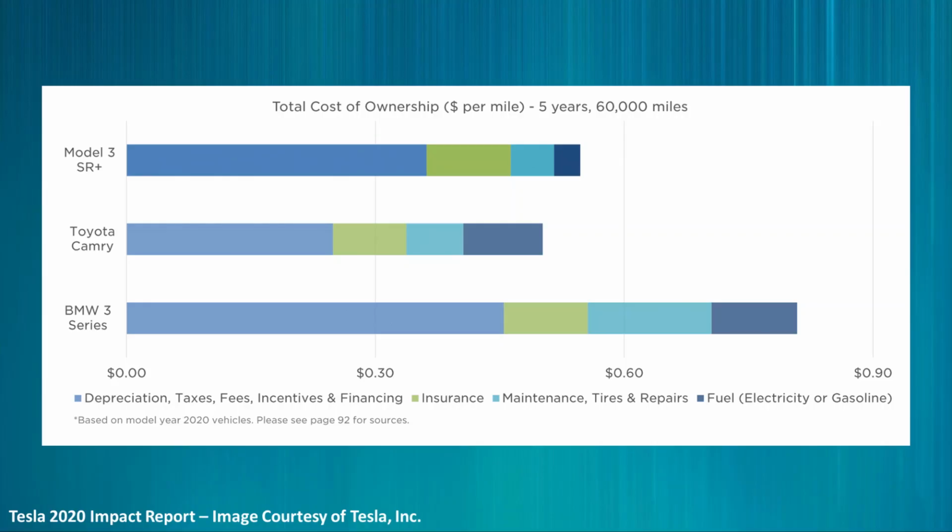Now, in this report, Tesla did not give the exact cost per mile of the Toyota Camry, but they did provide this chart, and if you look at the scale and look a little closer, it seems like Tesla found the Toyota Camry cost to be around 50 cents per mile, roughly around that number. When you compare this to their estimates for the Model 3, there's about a 5-cent variance between the two vehicles in ownership cost on a per mile basis.